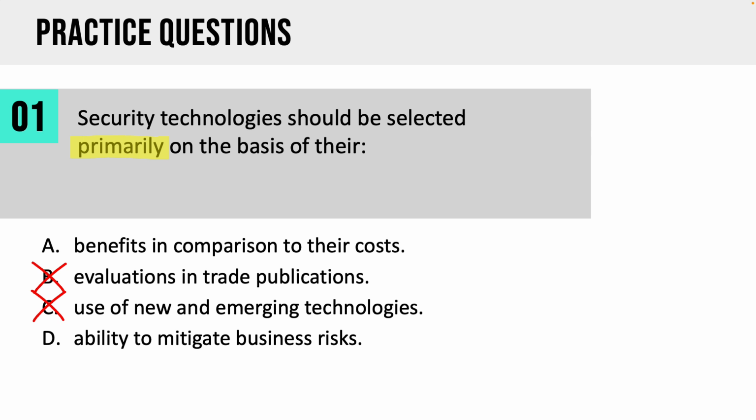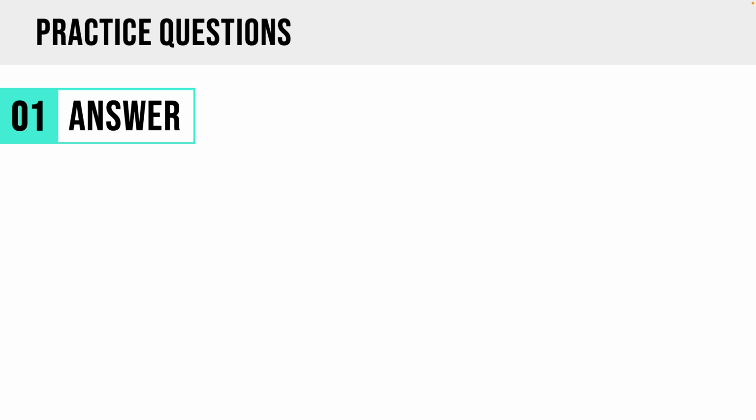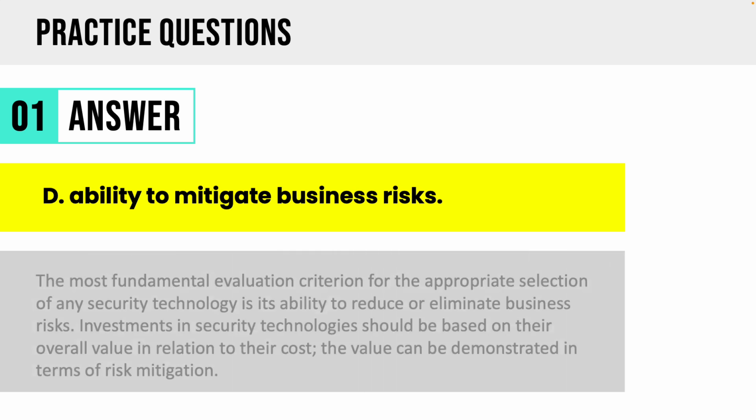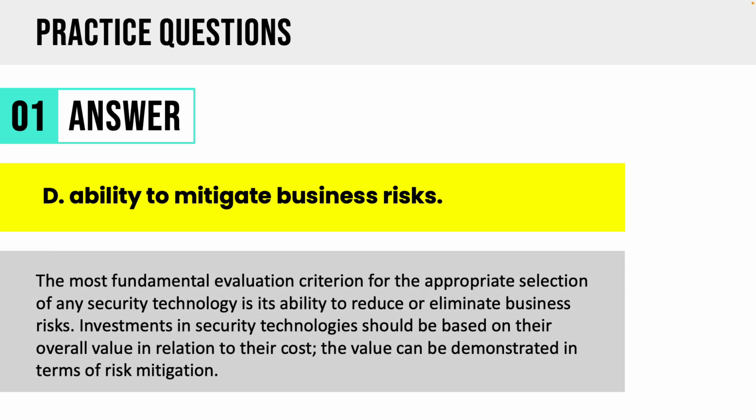To whittle down to our final two, security technology should be selected primarily on the basis of their benefits in comparison to their cost or their ability to mitigate business risks. A or D? Drop your answer in the chat. Give you a minute. Well done. A lot of right answers here. The answer is D, their ability to mitigate business risk. At the end of the day, the most fundamental evaluation criterion for the appropriate selection of any security technology is its ability to reduce or eliminate business risk. The ultimate investment should be based on their overall value in relation to their cost, and that value can be demonstrated in terms of risk mitigation.